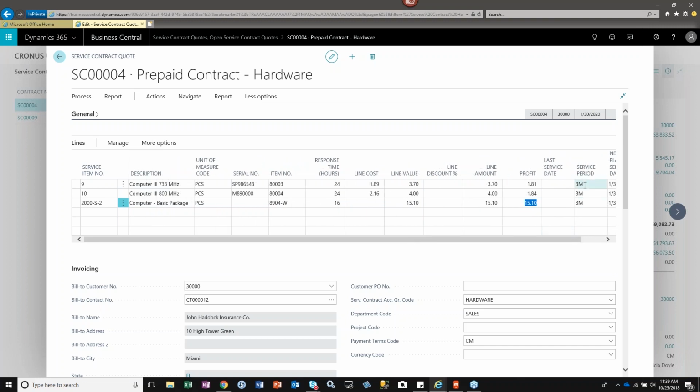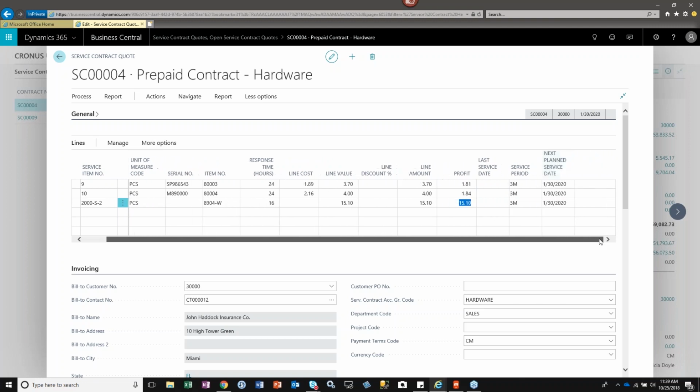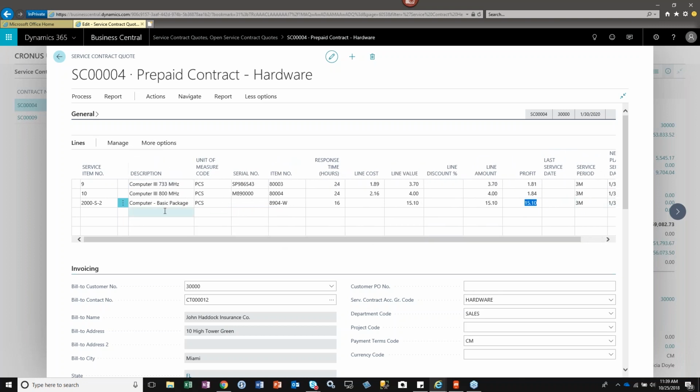This is going to get serviced every 3 months. That's what the 3M means. And I have a next planned service date. We're getting preventative and predictive. That's what this is all about by putting these on a line-by-line basis. The customer could have as many of these listed as they would like to have.